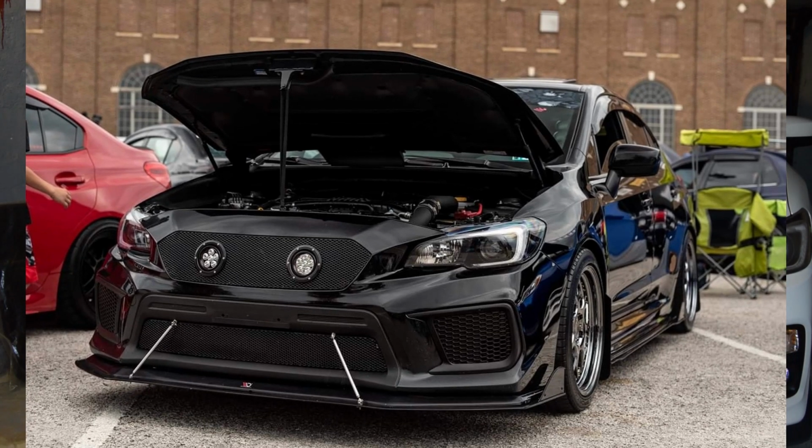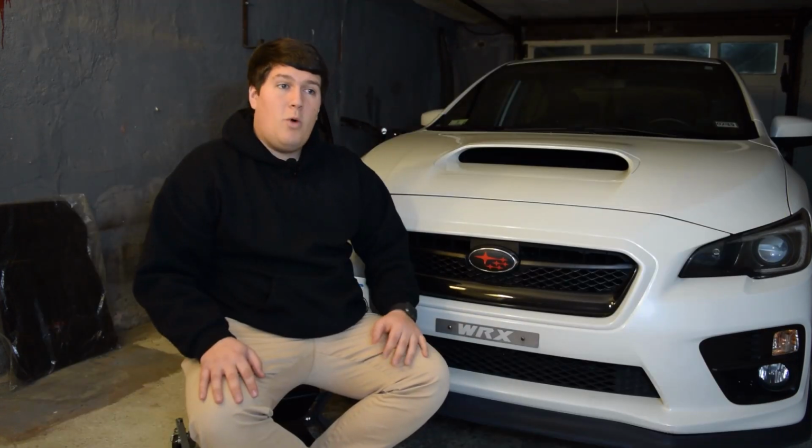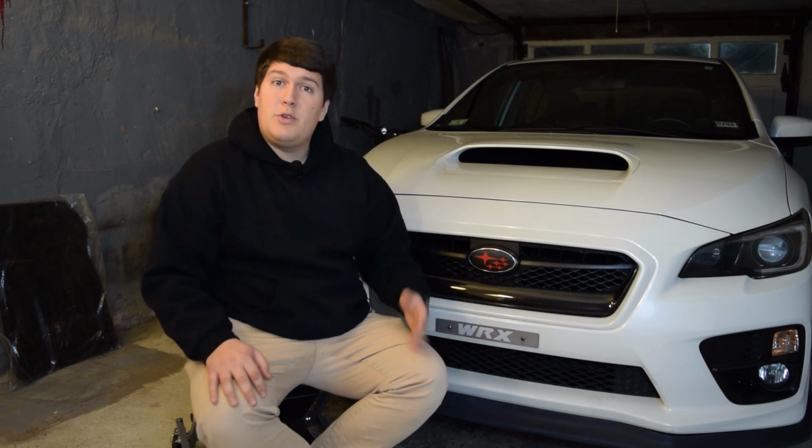I want to tune my WRX that has a CVT transmission. What are the next steps? What can I do to my car? What have you seen? Because it's really important.